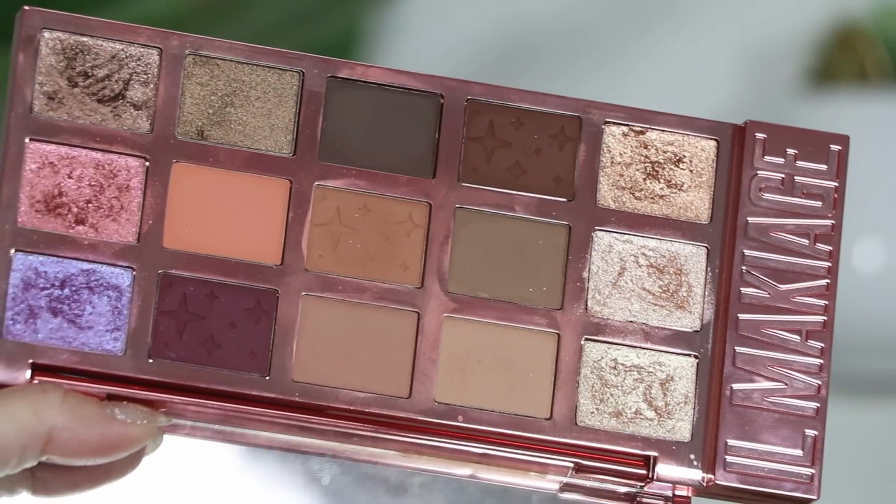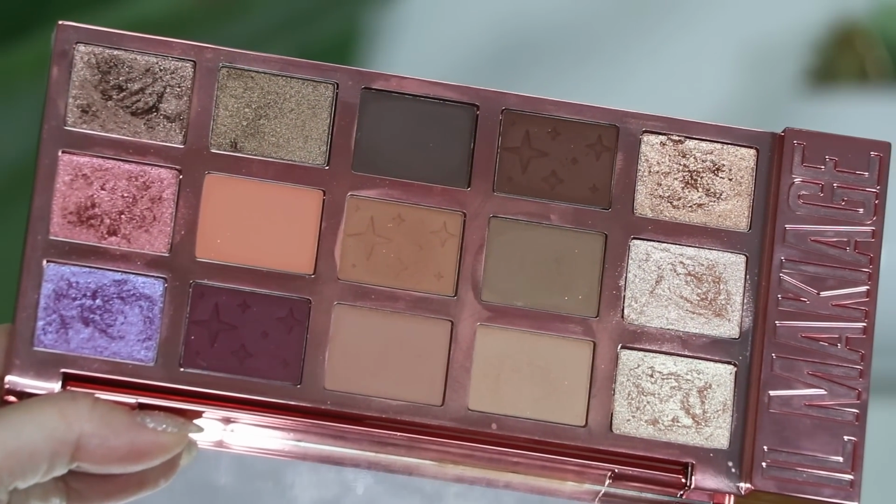Obviously, I have to mention the Disco Fox palette because it has been my favorite palette for the last 2 years. I have been wanting to talk about this in my favorites videos for months and months now, because I do not use any other eyeshadows anymore. Every single day I have been wearing this palette. It's truly my day to night palette. I use it for everything. Really glam looks, really simple looks.